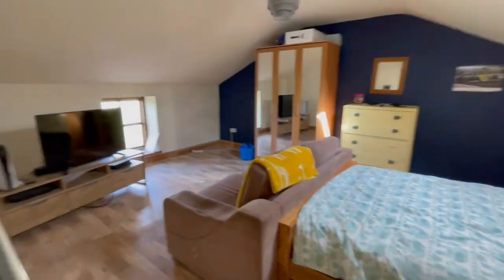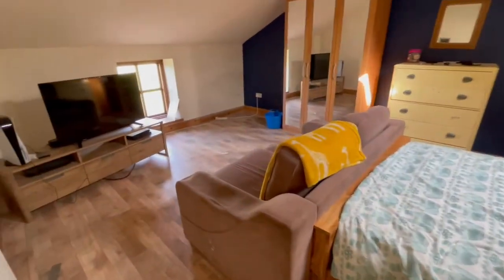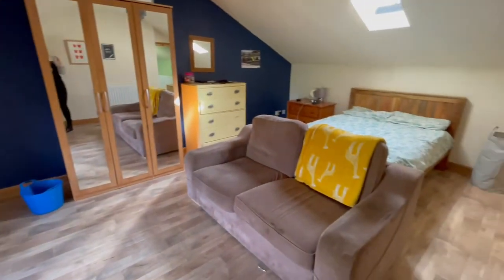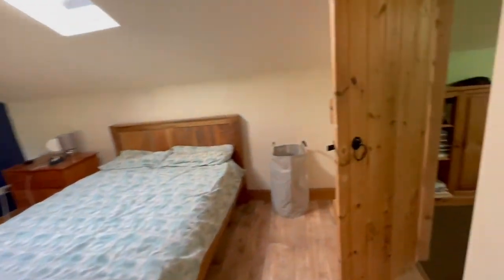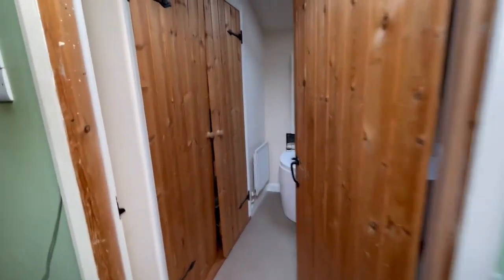So this is a great size. You've got some ceiling lights, you've got a really large bed and a sofa in here. And as I spin round, you can just see the size of this room. So you've got some really good room sizes. And then last but not least, we've got a family bathroom. So that's here on the second floor.